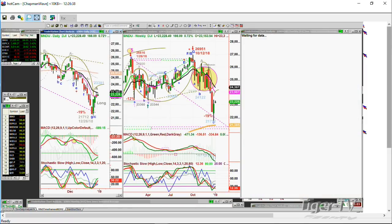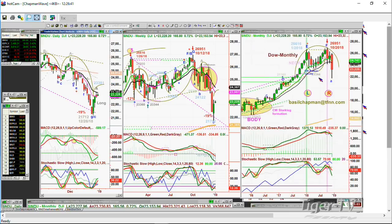This is the Dow. Look at this candle right here. This candle has also broken down, but so far the wick is much longer. So I'd love to really fool everyone. I'd love to see a close today maybe 150 points higher than where we are right now. Look what we're going to do: give you a Chapman Wave Roman candle in the monthly. Wow, what a decision!